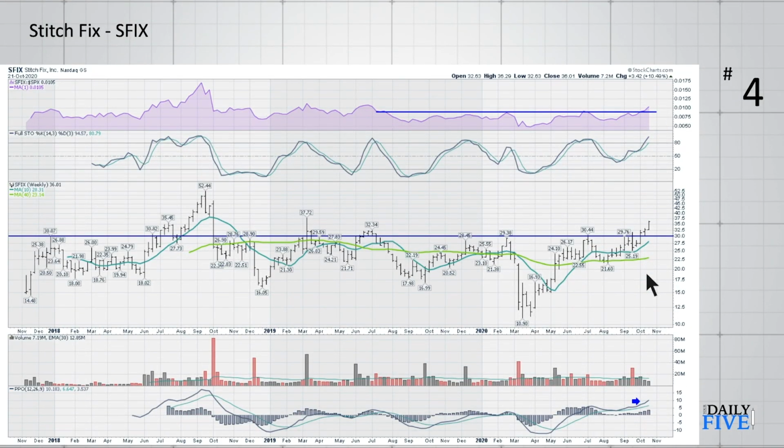Stitch Fix is a really interesting one. This stock IPO'd a couple of years back, and when it IPO'd, it had lots of press coverage and all that kind of thing. It ran up immediately, did the typical IPO thing, so it came out at $14, went to $52, fell all the way back. And now it's basically building this giant base. And I like the fact that it's just starting to break out here.